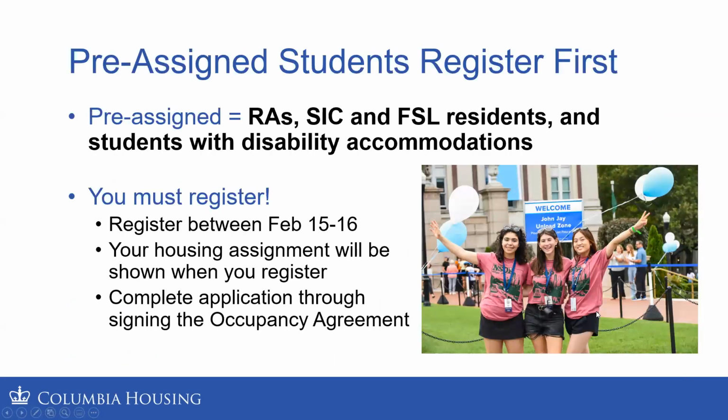And now I'm going to pass it over to Mia, and she's going to take us through the registration portion of the room selection process. Thank you, Jennifer. So there are 2 registration periods for students. A small portion of the population will register first, and a larger population will register the following week.